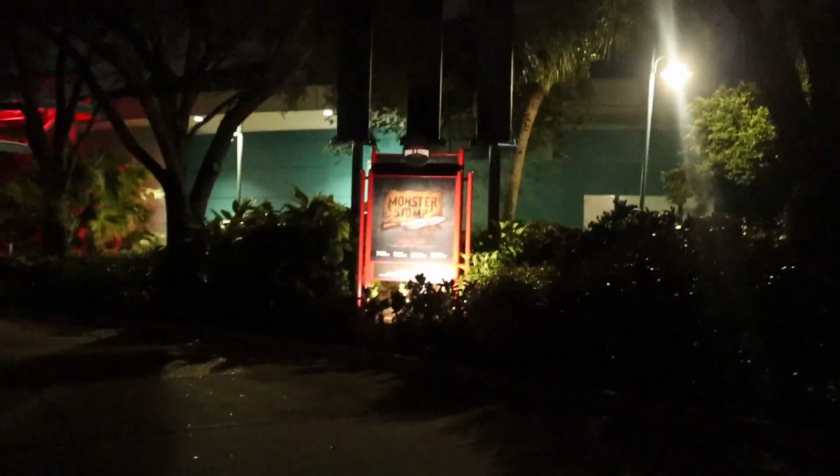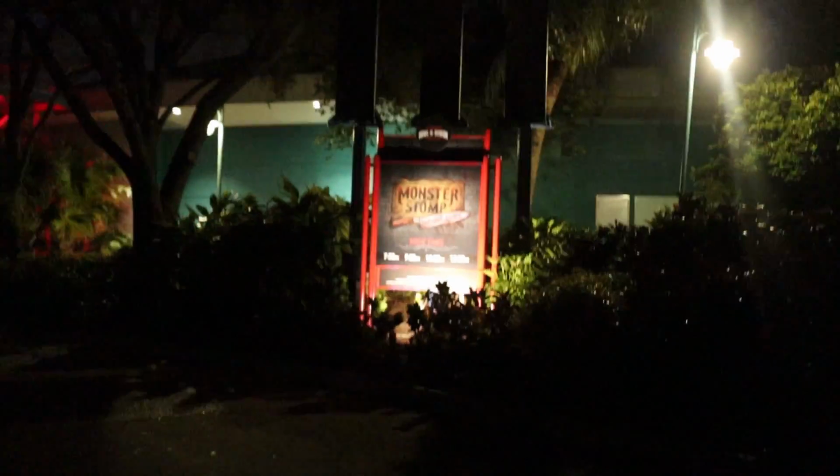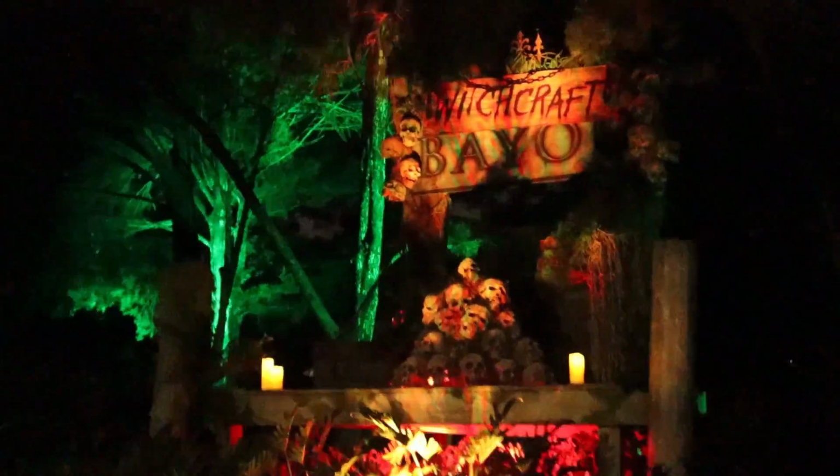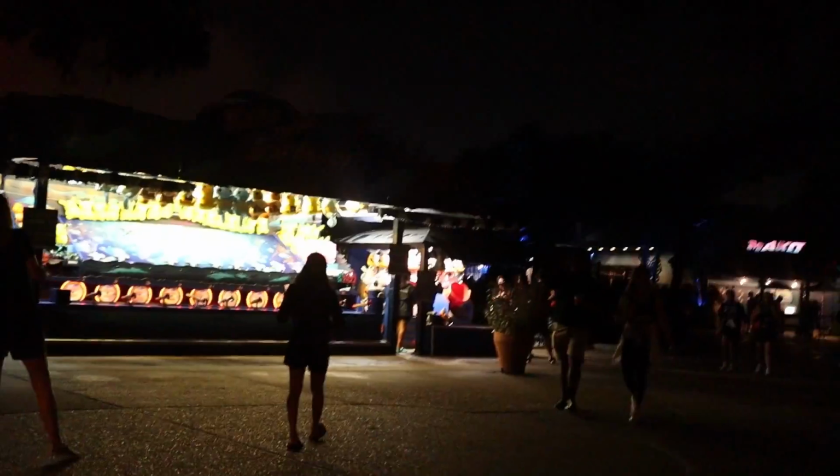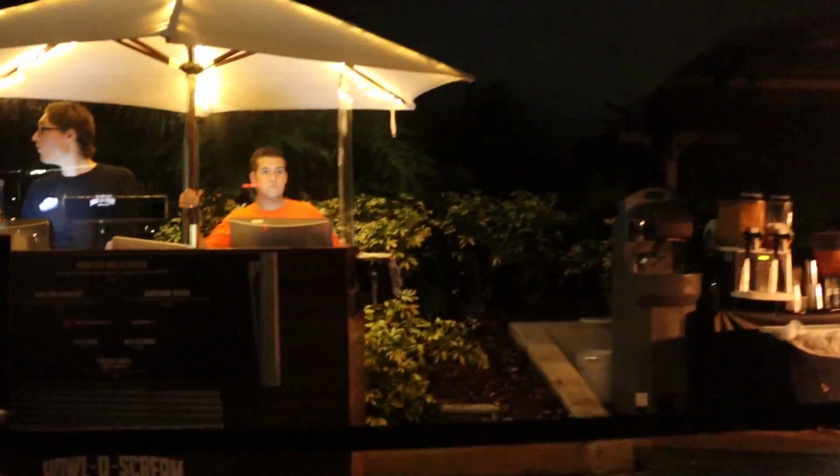And they have the monster stomp over here. You will be mine. And this is the sign for the Witchcraft Bayou zone. This looks really cool. And now we're heading into our last scare zone. They have some games open over here. They have some food tents as well. They have a lot of food and stuff over here.